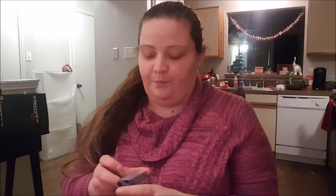So anyways, the next stuff I got from Dollar Tree tonight is just another one of these. They had these in stock. I only picked up one. They had a few, but I only picked up one because I think two is plenty for me. Not sure how long they're gonna last, but I think they're worth it.